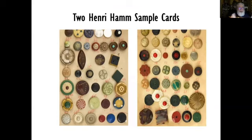I was at the auction in 2019. I bought a lot of things, but did not buy any Henri Hamm, sadly for me. These two sample cards were just amazing, and we have a good overview of Hamm's work, including his work with Casein. Of course, not all of these buttons are Casein. There are several wooden examples. This is wood. These are wood with Casein as an ornament. This is wood with a Casein inlay. But we see the carving and turning that he used, the Casein inlays.